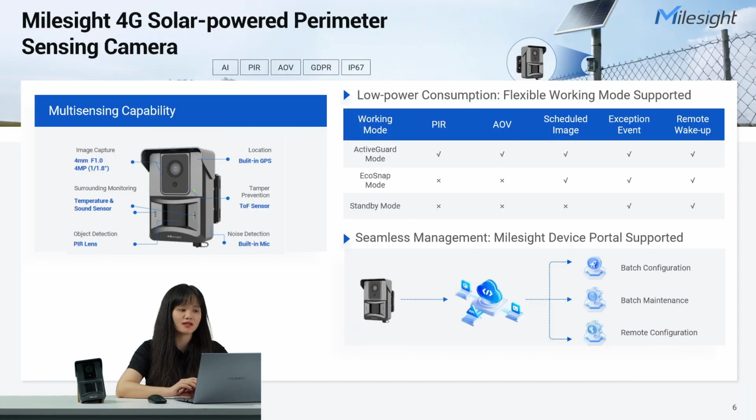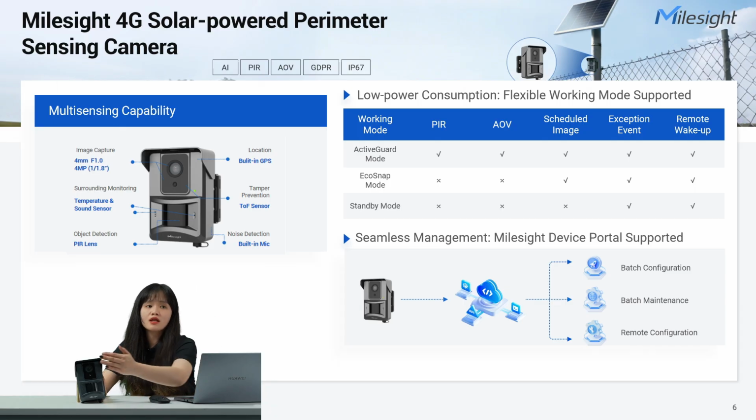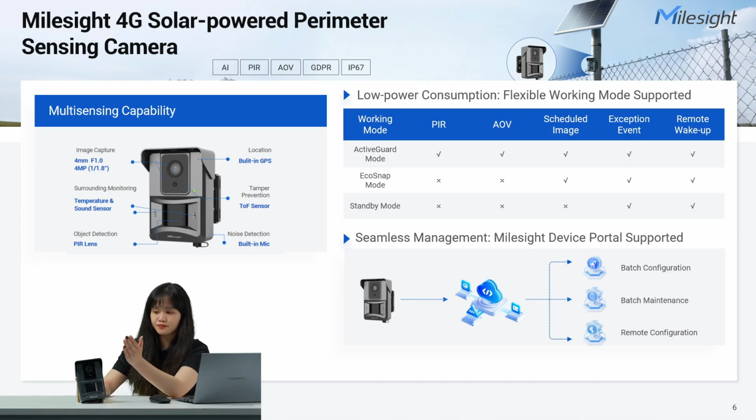Besides, this camera also has a multi-sensing capability because we equipped various sensors on the camera, from the lens for image capture, to the GPS for location, and the TOF sensor for tamper detection, and the temperature and sound sensor for surrounding monitoring. It also has a built-in mic for noise detection, and the PIR, of course, for human detection. So the body has various sensors and devices for various information collection for the multi-sensing monitoring effect.